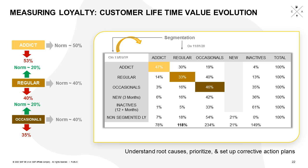So how do you read this graph? You have on the left column your macro customer segments as they were positioned on November 1st, 2019. On the right part here, you have the same segments as the clients are positioned on November 1st, 2020. This allows you to understand the change, increase or decrease of customer value versus previous year.